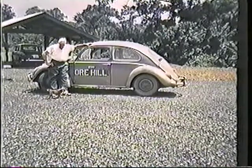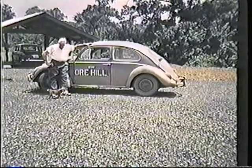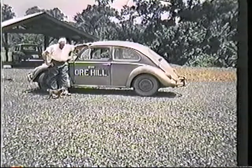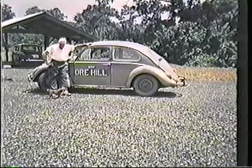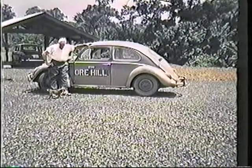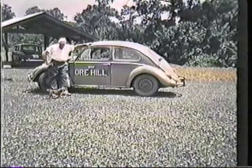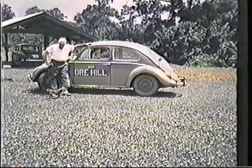Well, Dad's just about ready to go to work. Don't forget your dinner. Don't forget your thermos bottle, Dad. Well, I'm just going to work here. This is our transportation to and from the job, so it doesn't cost us anything here for transportation ourselves. I've got the Volkswagen for this week. I pick up all the guys.